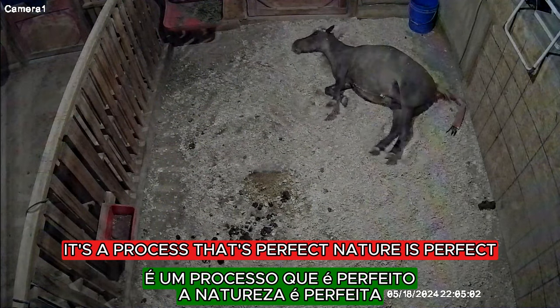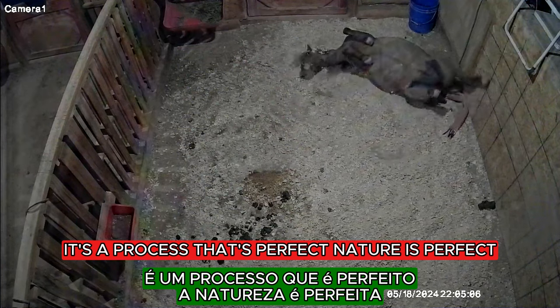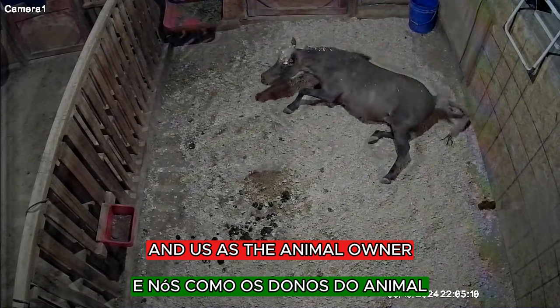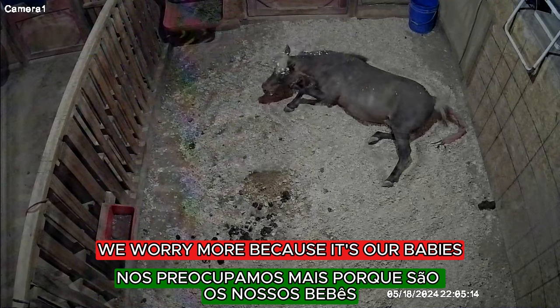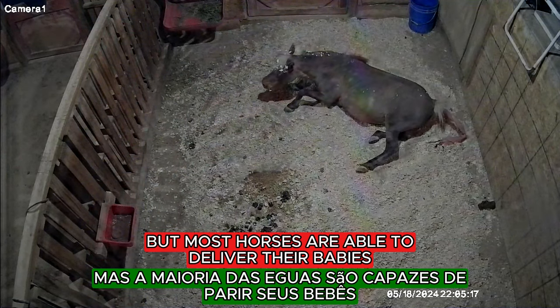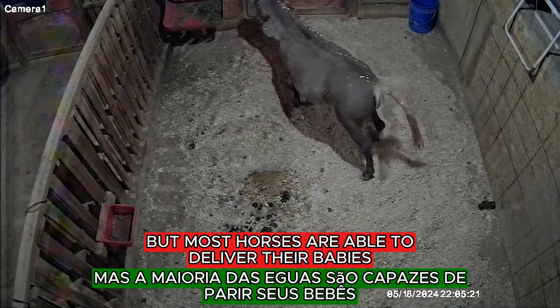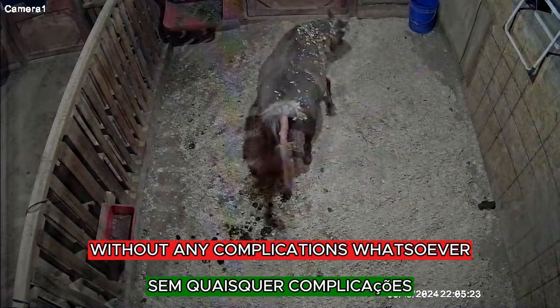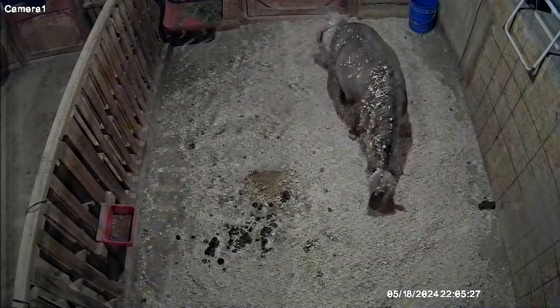It's a process that's perfect. Nature is perfect. And us, as the animal owner, we worry more because it's our babies. But most horses are able to deliver their babies without any complications whatsoever.